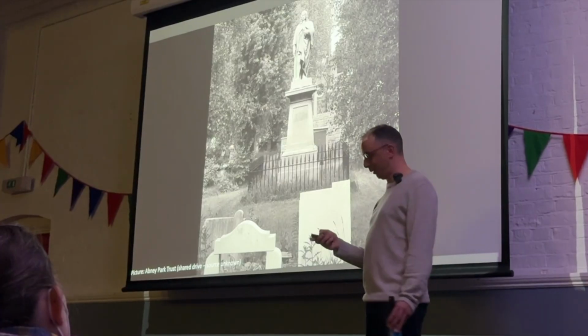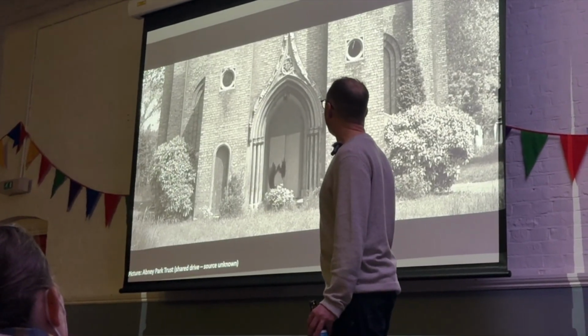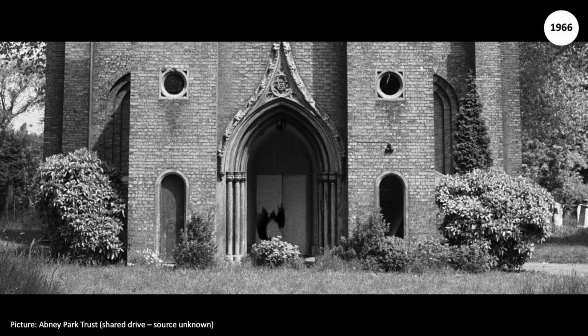pictures. So I started searching in our G Drive and I found this. It said pictures from 1966. You'll recognize that, right? If you're in the park. You can see still relatively well tended. This is from the same set of pictures. I don't know what their source is, dated 1966. I think you can start to see signs of wear and tear here.